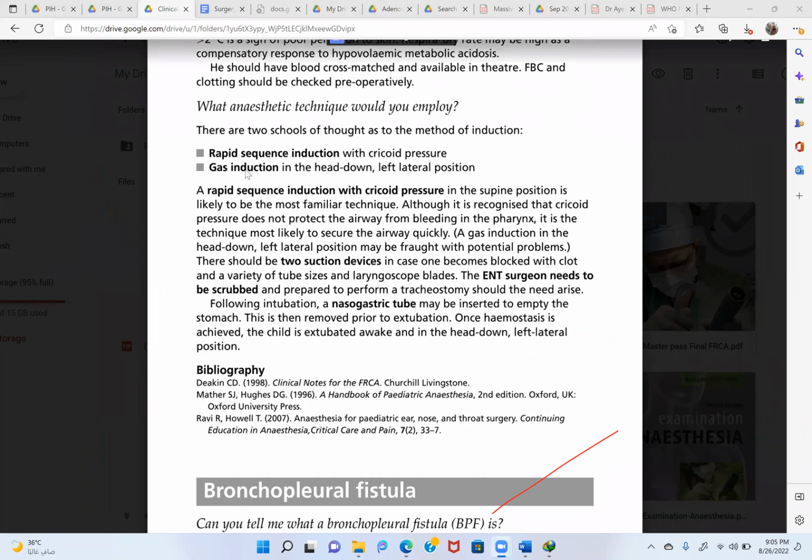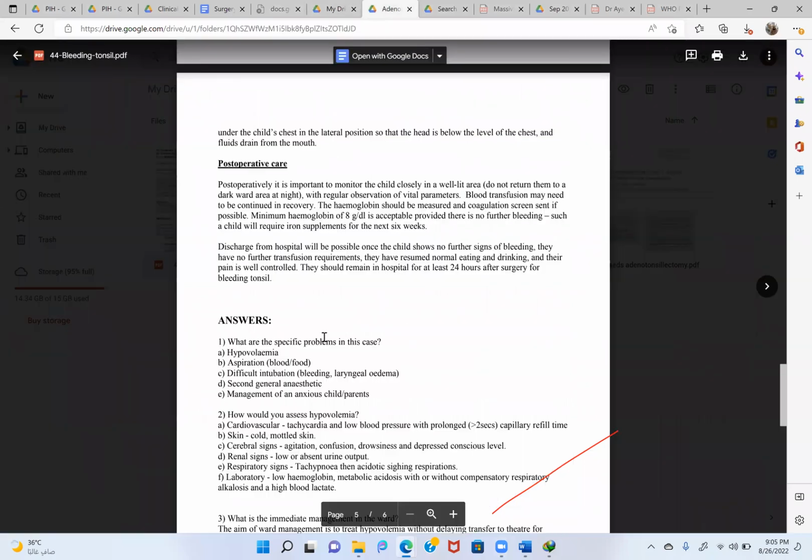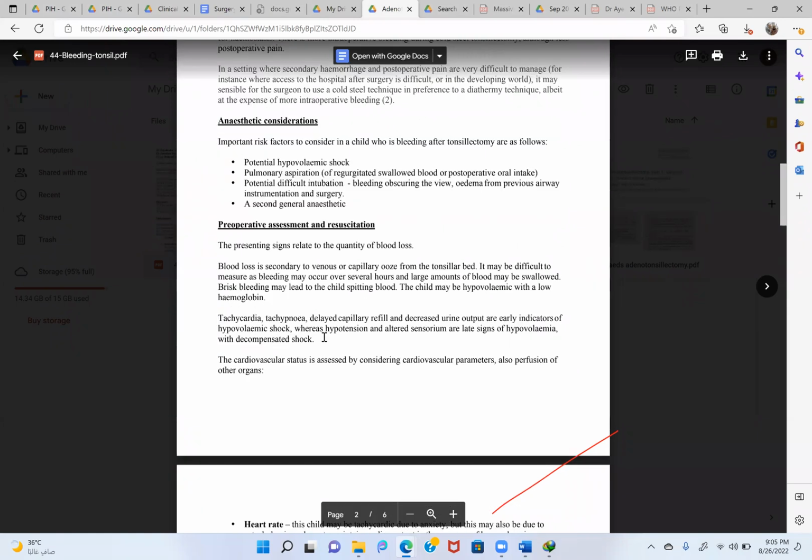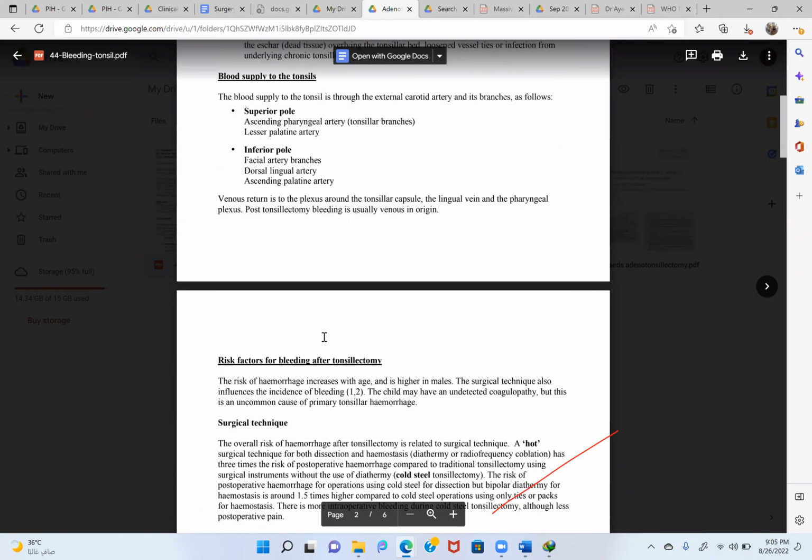Sumaira, are you clear? Any other exam candidate, anyone else want to ask anything? Sir, which artery bleeds most often after tonsillectomy? This is a weak point for me. Just a second, let me see. Dr. Faisal, do you have any comment about it?